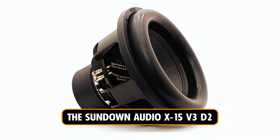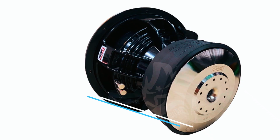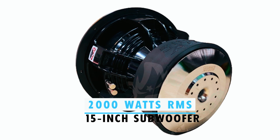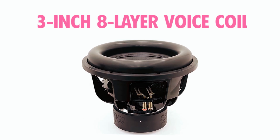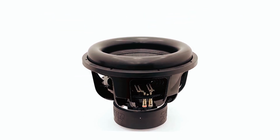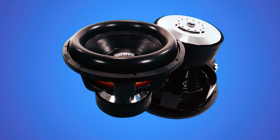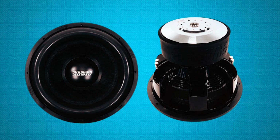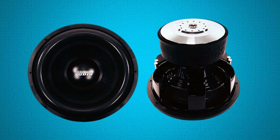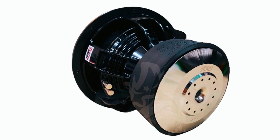The Sundown Audio X15V3 D2 is built for extreme output and control. Rated at 2000 watts RMS, this 15-inch subwoofer uses an ultra-high excursion design, an oversized 3-inch 8-layer voice coil, and an enormous motor structure. Its optimized cooling system allows for heavy, sustained use without heat issues, perfect for high-demand SPL sessions. With insane excursion and brutally deep bass extension, the Sundown X15V3 is ideal for hardcore competitors and daily bassheads alike. If you want bone-rattling bass with serious durability, Sundown's X series is a must-consider.